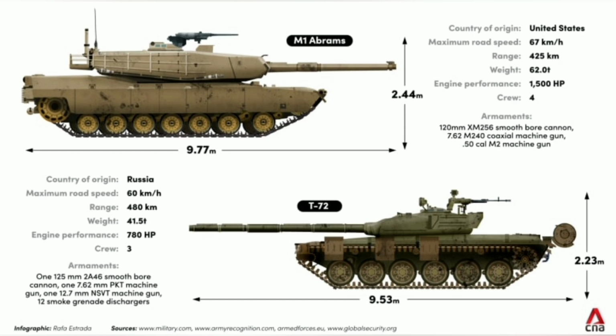Now, the Russian tank is much lighter than the Abrams. The only advantage that you would really see on the T-80 is that it does have a bigger gun. It has a 125 rather than a 120 millimeter cannon. So the Russian cannon is actually bigger than its counterpart, but the ammunition is more advanced in the Abrams.